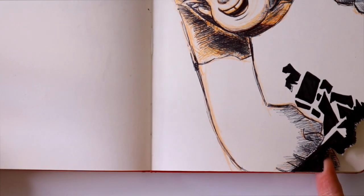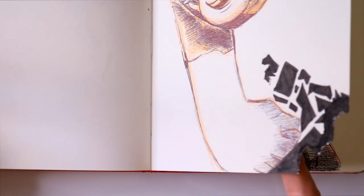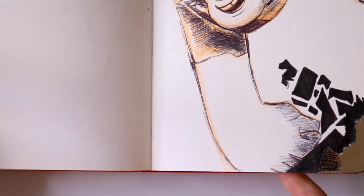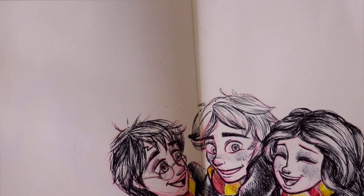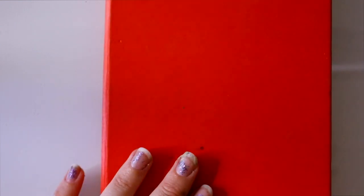This is a really fun idea. Somebody on Twitch, his name is Elias, said that I should draw the corner like he actually broke it, so I did. Day 31 is Friend, and I ended it with Hermione, Harry, and Ron. Best friends forever. And that is actually a now completely full sketchbook.